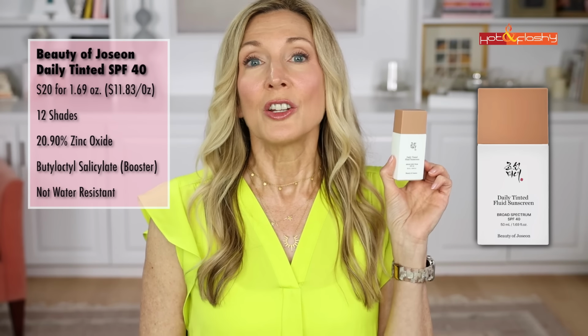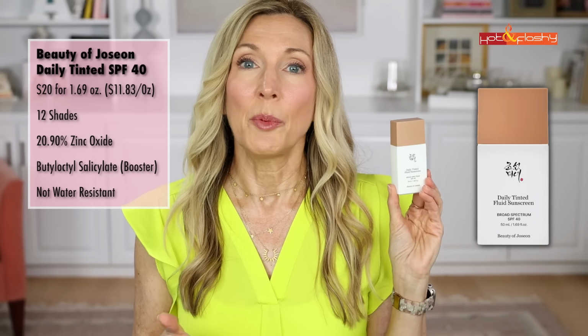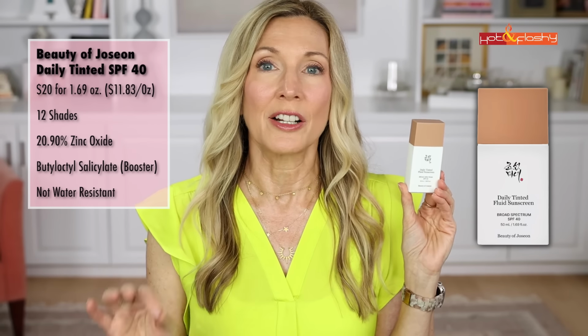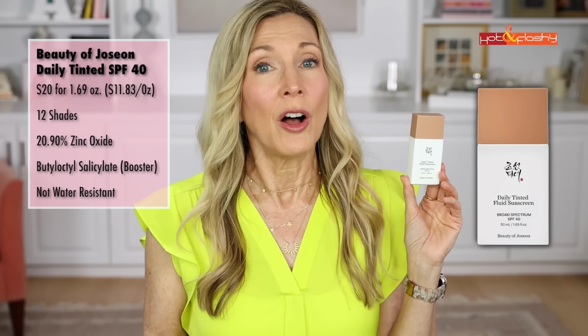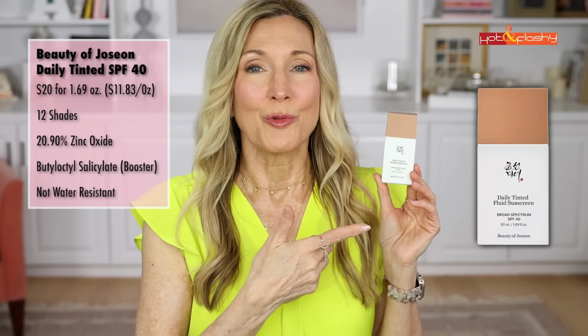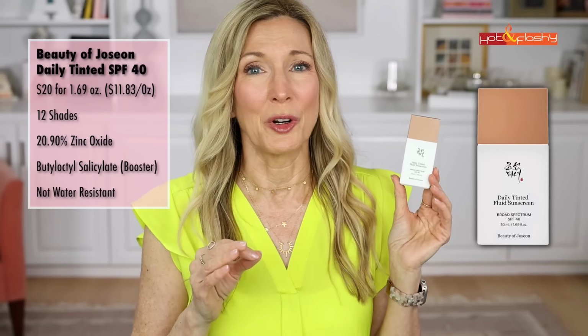This comes in 12 shades, so inclusive. This is 20.90% zinc oxide. It does contain butyl salicylate, and it also contains SD alcohol. I mention that because this really hurt my soul and my skin. It really burned my face.